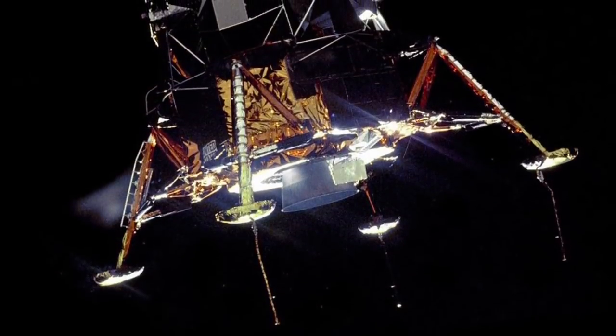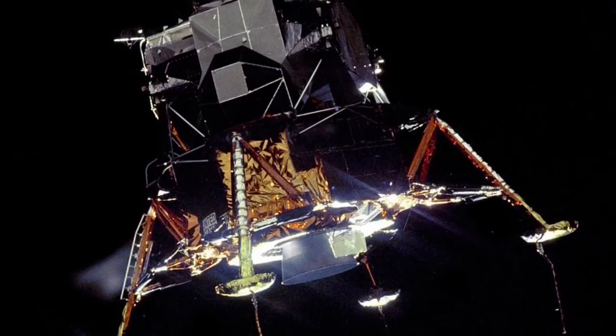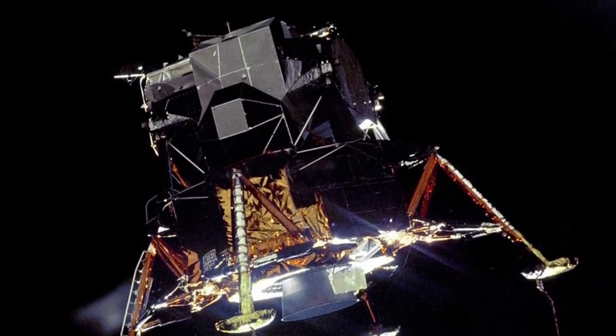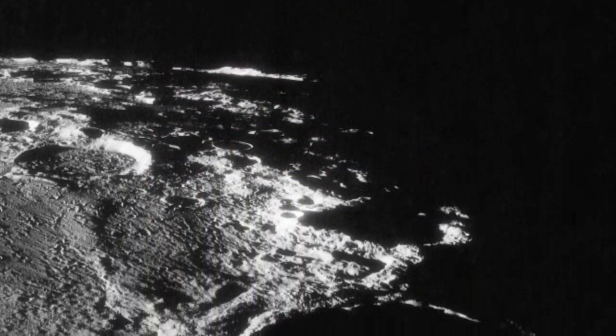This is Apollo Control at 36 hours, 11 minutes. At the present time, Apollo 11 is about 134,000 nautical miles from Earth. The velocity is 4,216 feet per second.